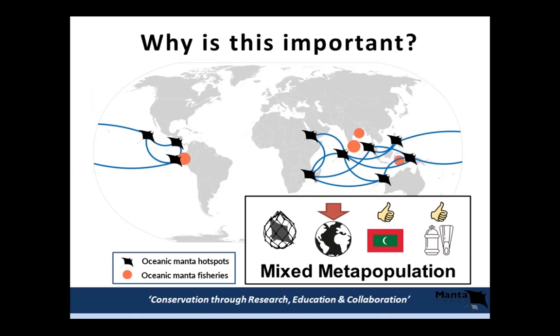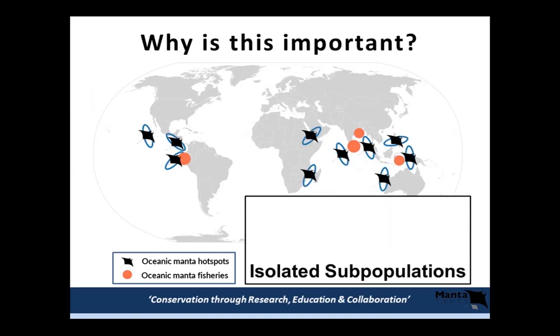If we then look at the flip side, another possible scenario is that these populations of manta rays are isolated subpopulations. The mantas in the Maldives are one isolated population, only mating within themselves, a closed off unit. Same over in Mozambique, same over in the Andaman near Thailand. These are unique populations separated from one another. That same fishing effort on a global scale will, again, I've used a thumbs up, leave things better off, because some populations around the world will be completely unaffected by fisheries. So the global population will be somewhat better off.